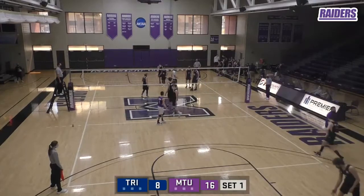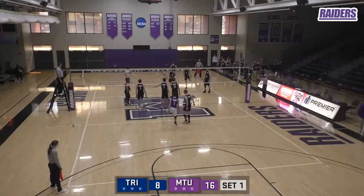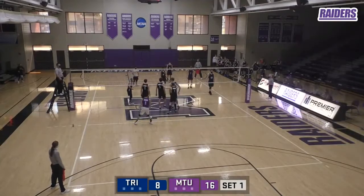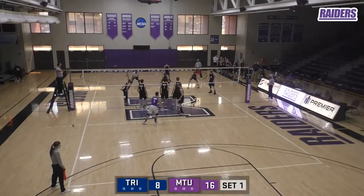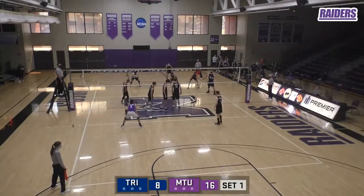And for me, I think the biggest reason for the Raiders' surge has got to be having Layden back, their traditional, regular setter, now back from injury. I think that has to be the biggest reason for their performance so far today. Sybil back at the line to serve.